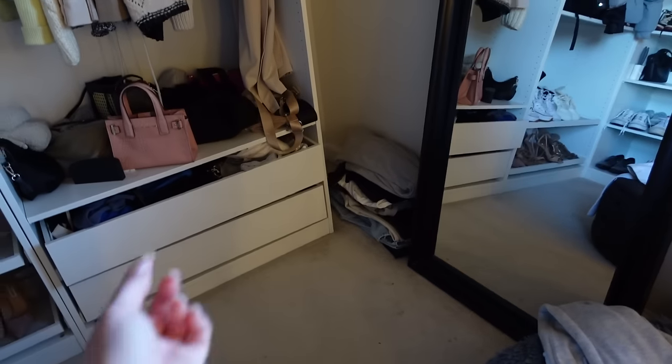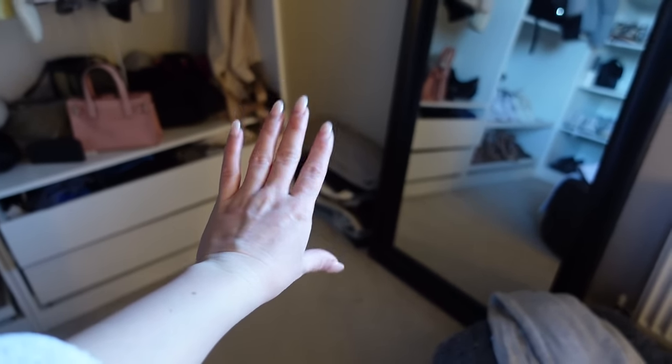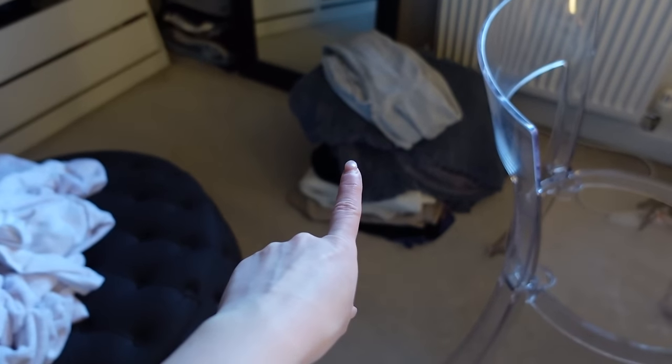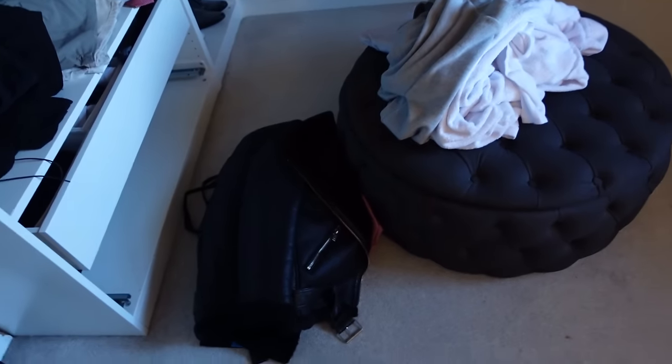And I know what I'm like. Every time I order something new, I will just rinse it and wear it every single day and then I'll get sick of it. So my holiday clothes are over there, and then this is a pile to go to charity. There's all sorts in there. There's a big snuggly hoodie type thing, some jumpers and stuff like that. And then I've got a pile here for Vinted that I need to upload.